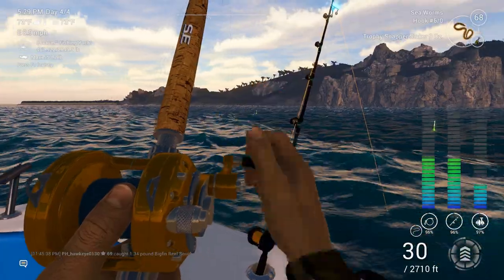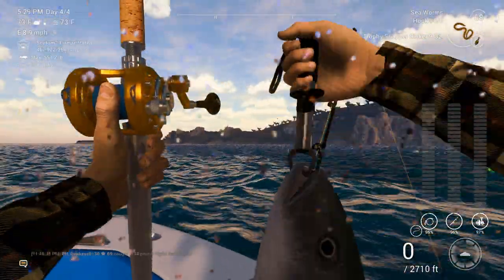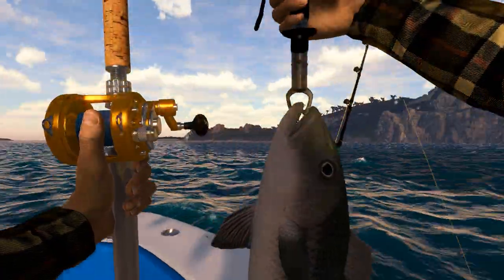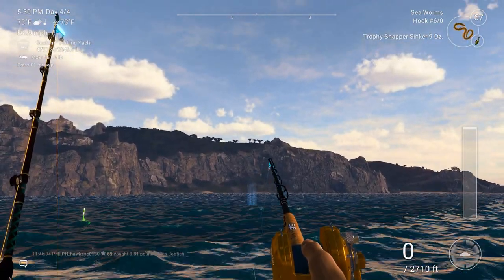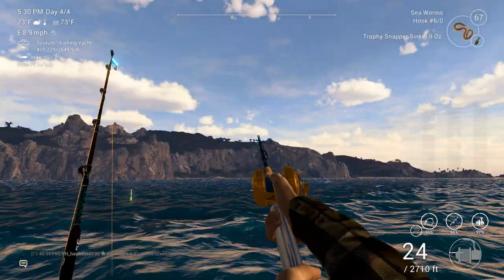Now, do we have a Jobfish or do we have something else? Nope, it is another green jobfish. Yeah, a lot of times with these guys, it is just timing. They're either gonna bite or they're not.